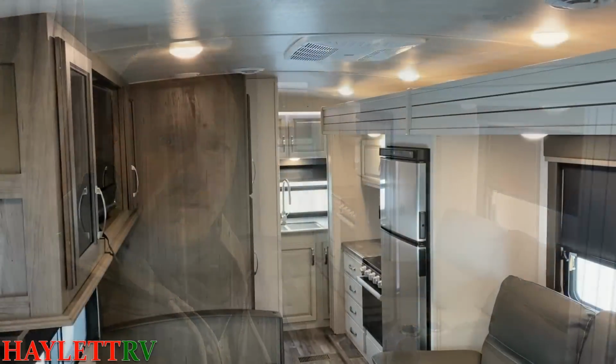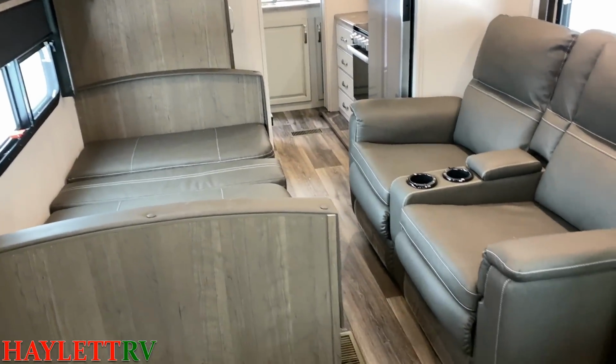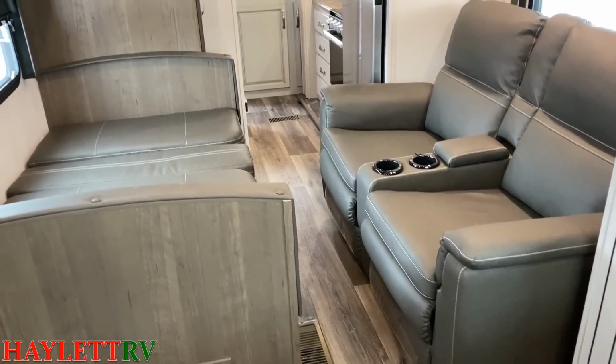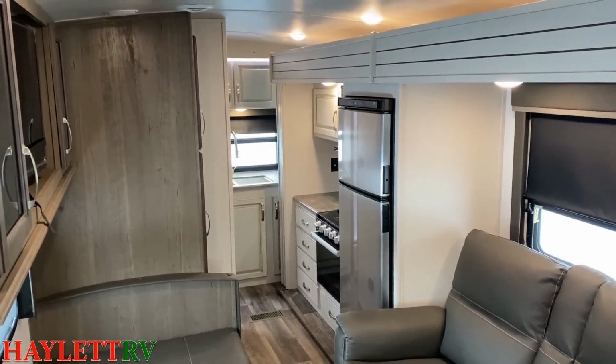But I tell you what surprised me the most about this one, of all the things, was that it has amazing traveling access with the slide closed. I mean, take a look at this. This is with the slide closed. It's like a motorhome. You can still walk your way through there. You can get to almost all of the kitchen, obviously the refrigerator.